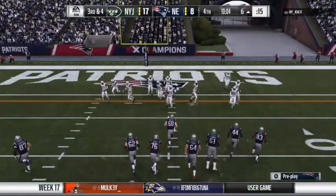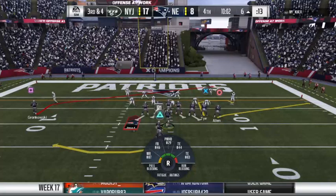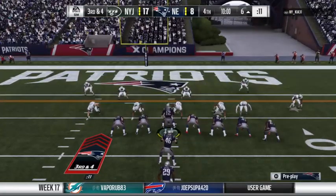New England on 3rd down. They're at 50%, 4 for 8. This is 3rd and 4.